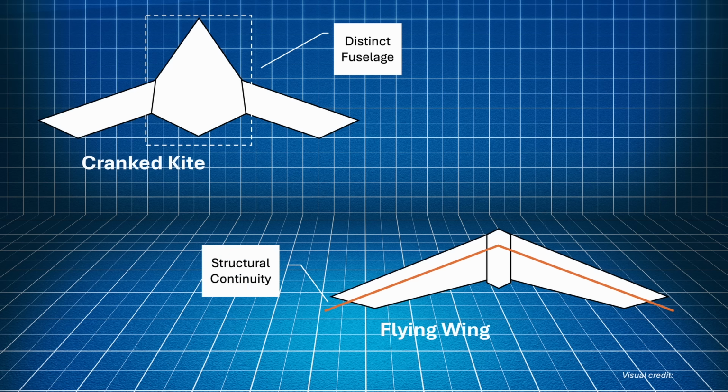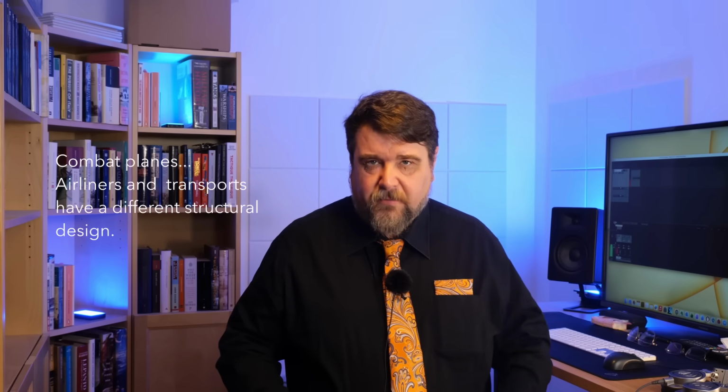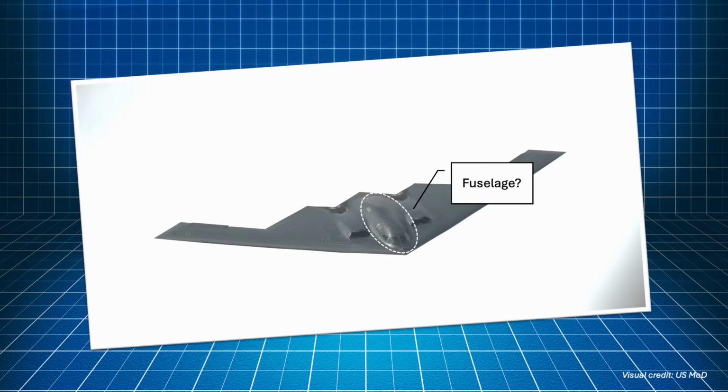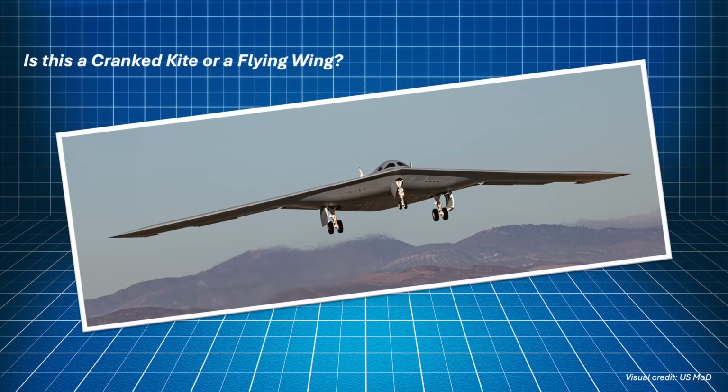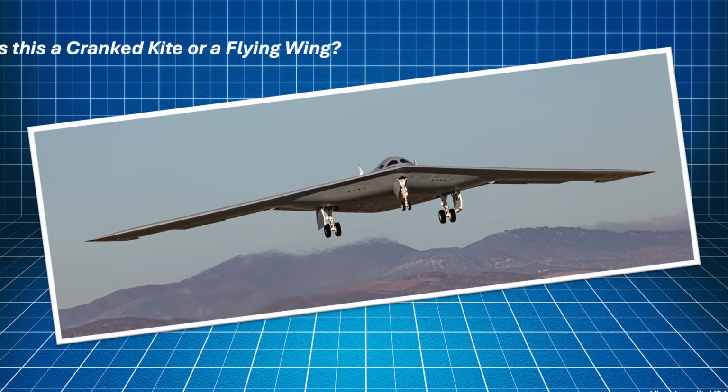have a recognizable fuselage. In a crank kite, the 2 wings are structurally distinct and attached to a central body, like in a conventional plane. In the flying wing design, though, the fuselage is in fact integrated in the wing structure together with the engine nacelles. Sometimes the distinction is not so clear. The fuselage fairing and shaping might hide the difference and make them superficially look the same, but they are not.